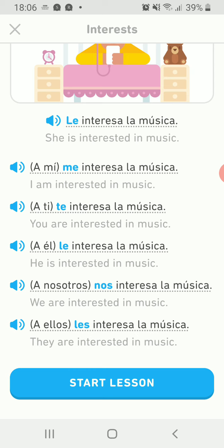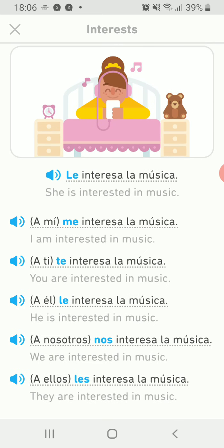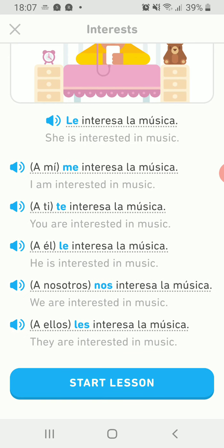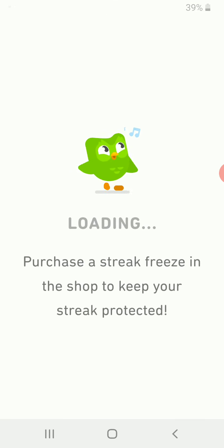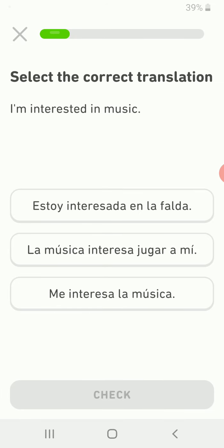All right, so we see there are also the pronouns here. I think it's just object pronouns. We have subject and object pronouns. Pronombres de objeto: me, te, le, nos, les. And that's how it is. So let's do the lesson, and hopefully we will have a better understanding.